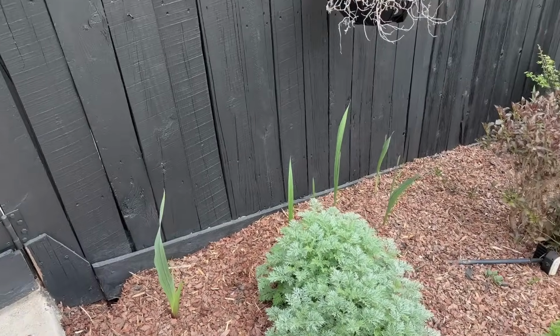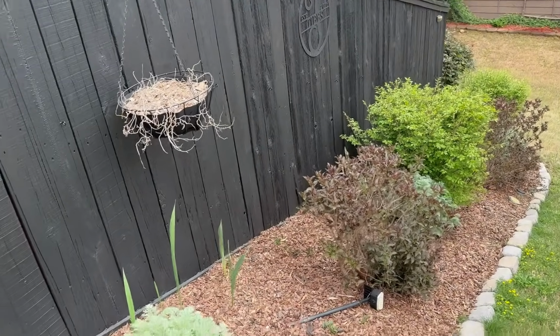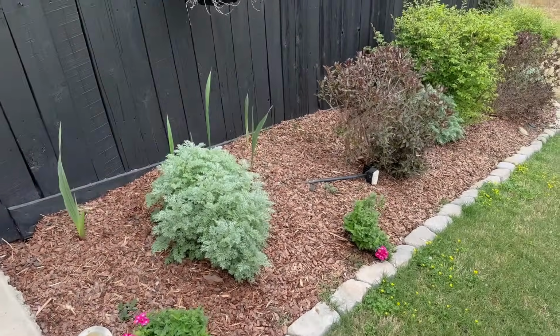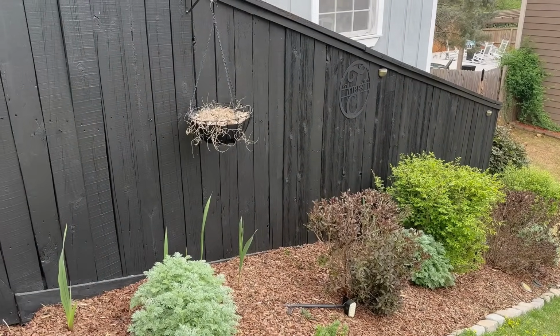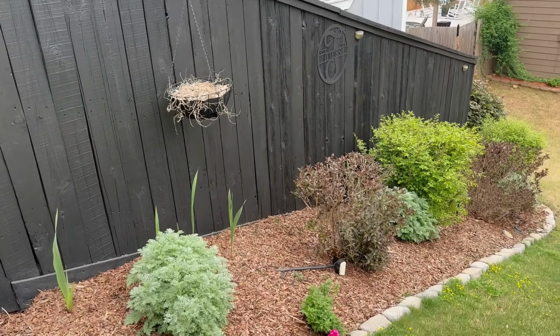My gladdies are coming up. My white gilies are blooming nice. My artemisia is blooming nice. The grass is coming up. We're changing the lighting in here. So this is looking really, really good.